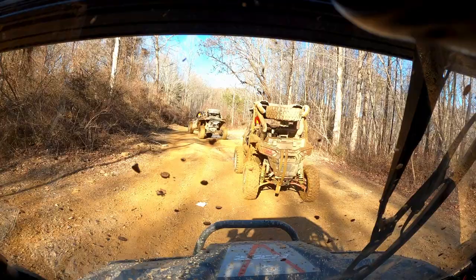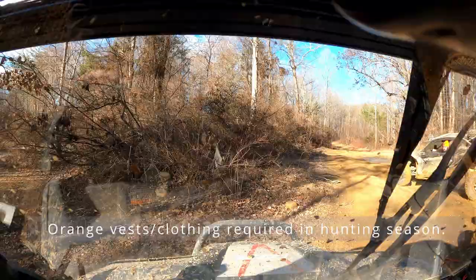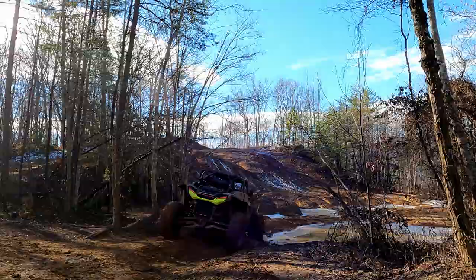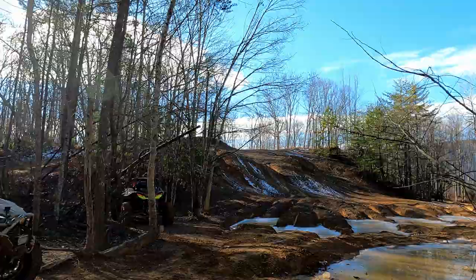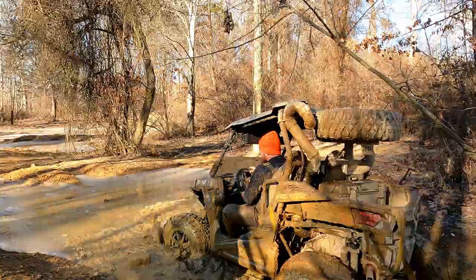For Royal Blue, the regulations are during hunting season, November to January, you do have to wear an orange vest while you're outside of the vehicle. We did pick up some Beaten Trail orange hats, as well as some vests for everybody to wear. You will find some mud pits here and there. At this time, they've been frozen over, but regardless, they are still a lot of fun.